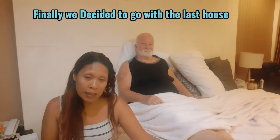So we're going to talk about what we found, a house somewhere here in Champa. It's a little bit far, but it's outside of the city, it's east of the city. This morning around 8 o'clock, we went to the first condo. It's 10 years old. Yeah, it's a 10-year-old condo.